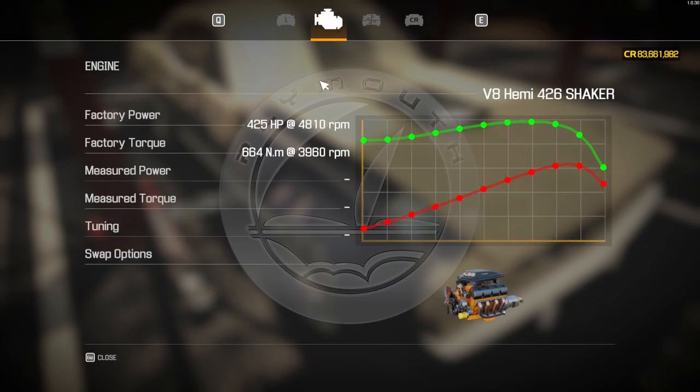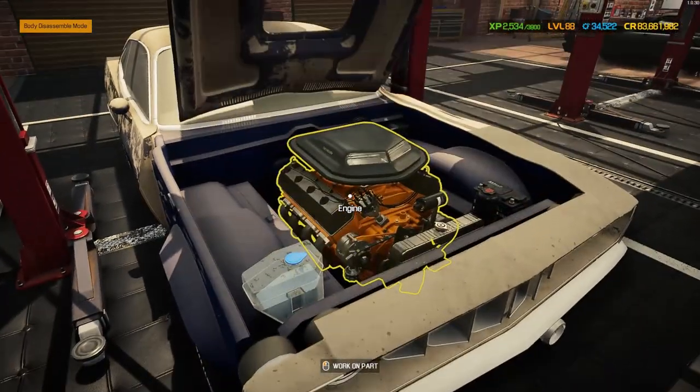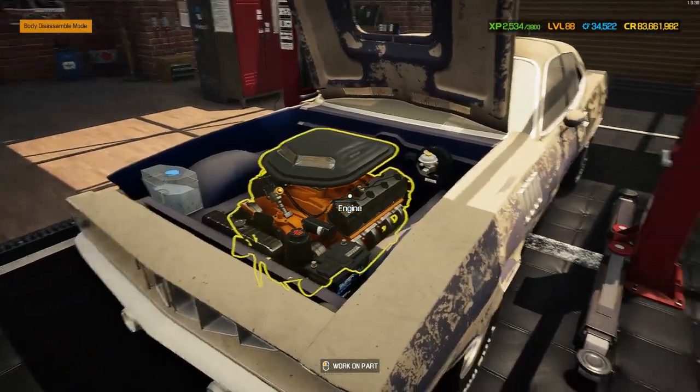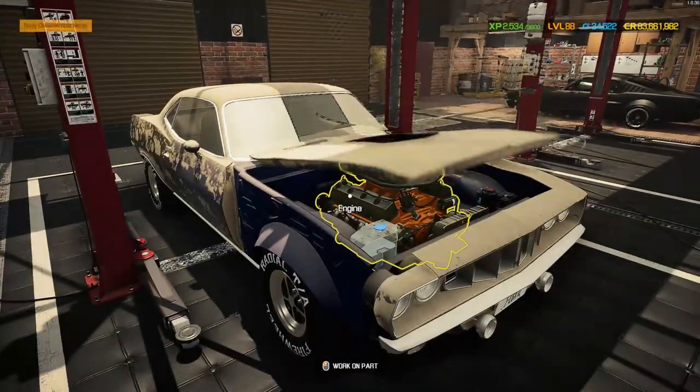As I said, the engine in this one is the V8 Hemi 426 shaker, because it's got the little shaker hood on it that pops out through the hood. It has 425 factory horsepower, and we will obviously be adding all of the performance parts today. Look how good that looks. Trying to tune up that engine and make it as absolutely incredible as we can. We will talk about all the new bits to come with this one.